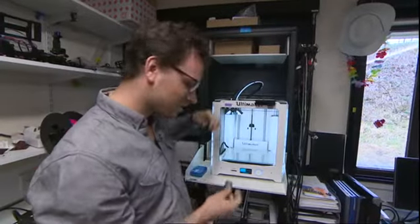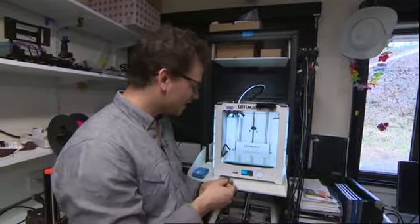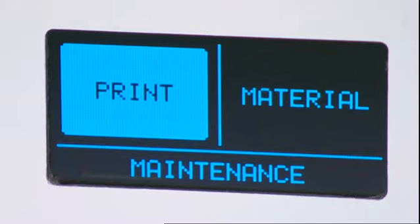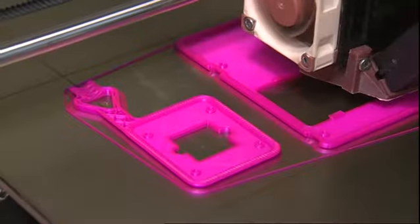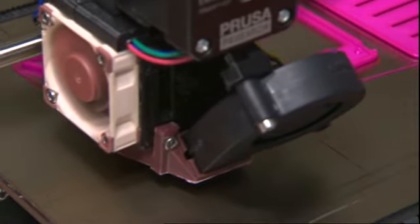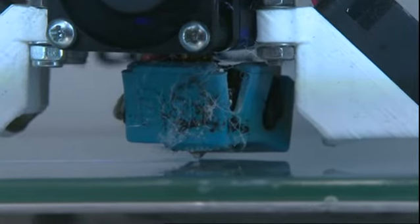The idea is that on this card here, I've got a computer file that's basically telling the printer to do a three-dimensional path. So if I insert this and simply tell the printer to print, it's going to start following a path. And I suppose by being able to build things so easily, that has some sort of impact on you and me. Science equipment becomes cheaper.